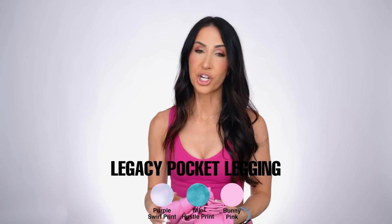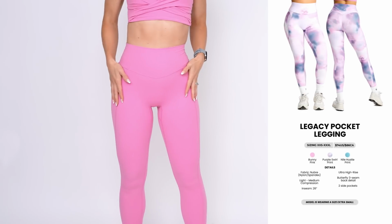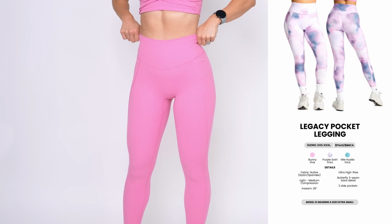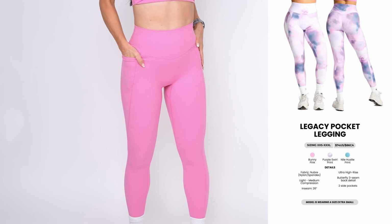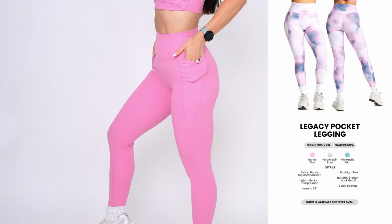We have the return of the Legacy Pocket Leggings. You guys were heard loud and clear that you wanted pockets in this collection. I mean, pretty much everything has pockets in here. You guys are getting the option of one pair of Legacy leggings in black with no pockets, but everything else pretty much has pockets. So y'all definitely wanted pockets and I am team pocket with you. I do feel we need more pocket options as someone that's a runner and likes to utilize pockets to put all my stuff in. It's very helpful.